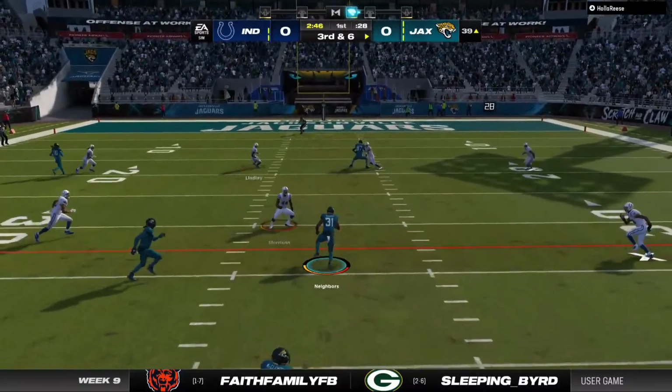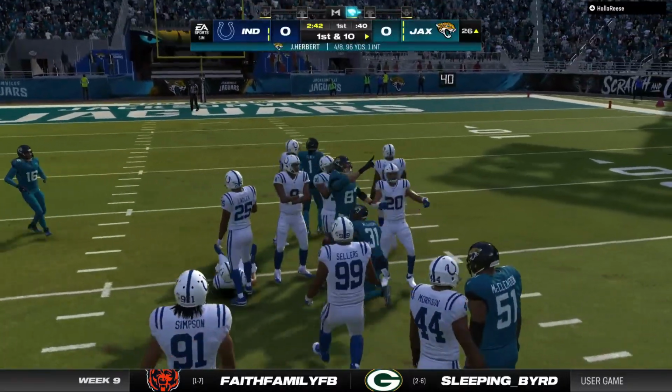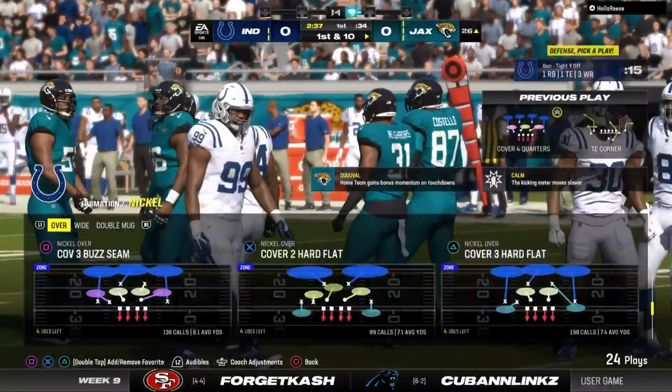Now you've got to figure out a way to slow down those receivers before they get downfield and maybe make a few more plays on the ball when it's in the air. And he is going to have a Jags 1st down as they're able to get the 3rd down conversion.